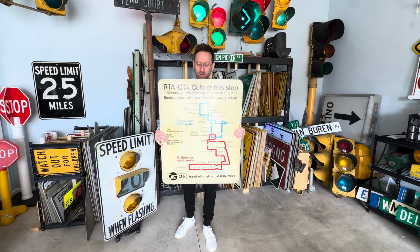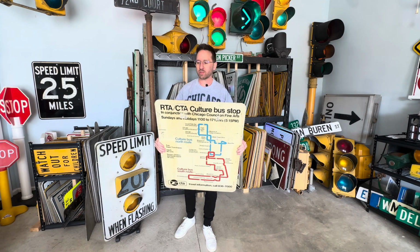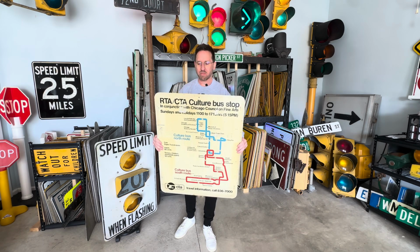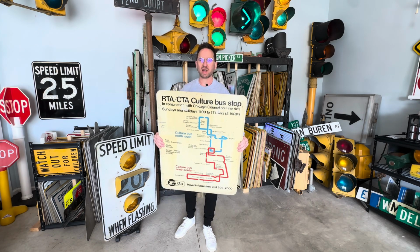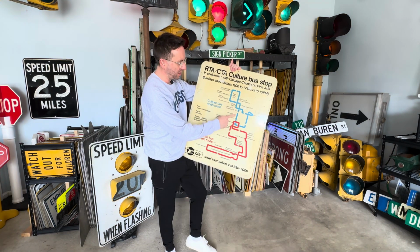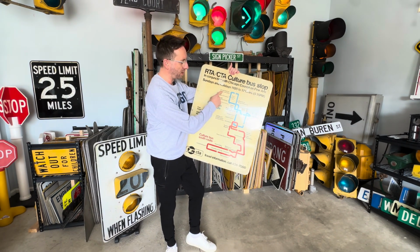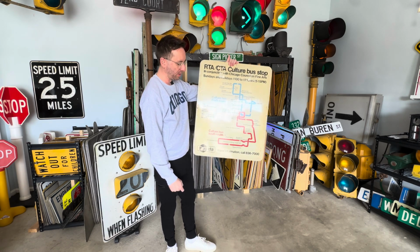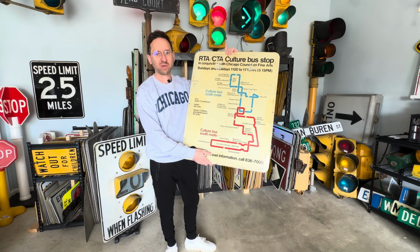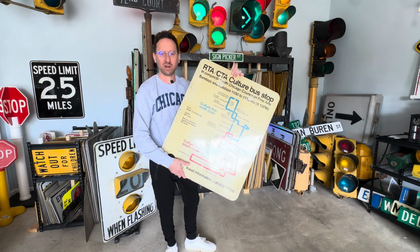Here's another one that you would see within the city of Chicago, but it was not posted by the Chicago Department of Transportation. This one would have been posted by the Chicago Transit Authority. And it's a really awesome map of a culture bus stop, goes around all the museums in the downtown area. You can see Michigan Avenue is right along here. Here's the planetarium, Shedd Aquarium, Field Museum, all the way up to Lincoln Park Zoo over here. But this sign was posted by the CTA, and it does not have the city of Chicago printing down at the bottom of the sign, but still fits the theme because you would see this within the city of Chicago.